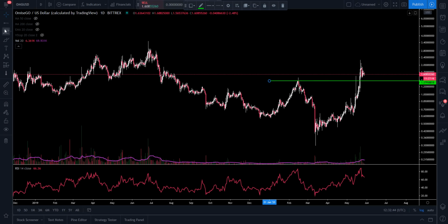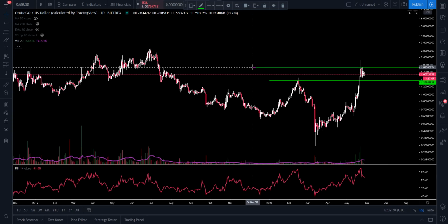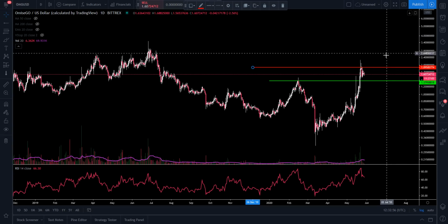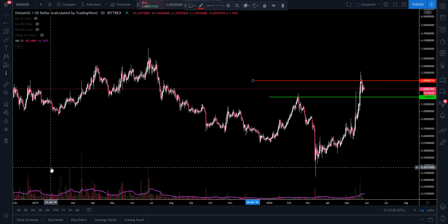Now in terms of overhead resistance, we're going to put in a horizontal ray here, and we're going to go basically pretty close to off the real bodies there, and we'll put this in red. So we would need to break up through $1.89 there, and if we break up through that, that could give us the run up to around that $2.87. And it happens, excuse me guys, it happens really fast. These things happen extremely fast.